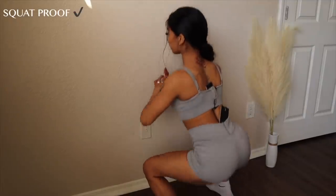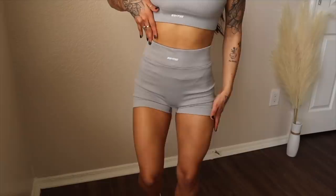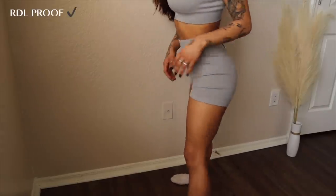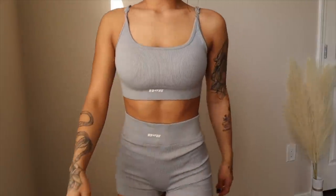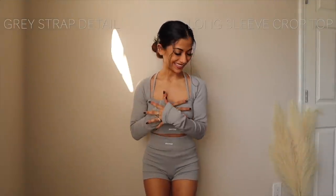Squat proof. Yes, sir. I love shorts more than leggings. The most softest shorts ever. It snugs my booty so nice though. The RDL proof is a yes for me. I feel really confident in these shorts. I recommend the shorts. I feel like a whole activewear model. What? Oof, oh, now this.